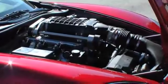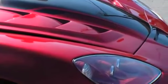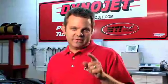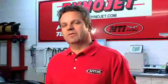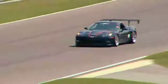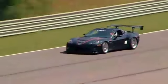So why would you want one of these 850 horsepower fire-breathing monsters that you can drive on the street every day? Well, basically, we're all car guys, and as car guys, we have a common thread. We're all looking for the maximum expression of vehicle performance. One test drive of one of these cars will demonstrate why supercharging is the future. And the future is now at MTI Racing.